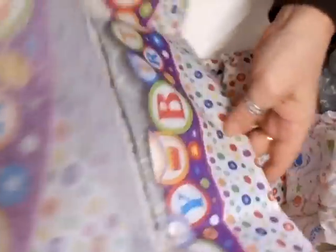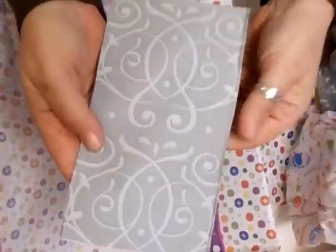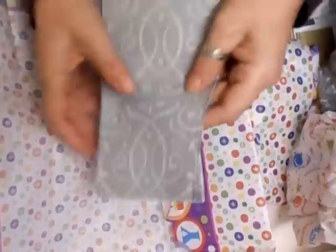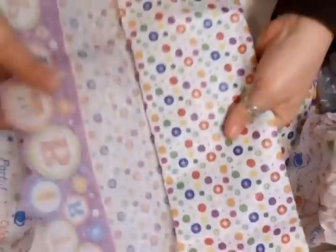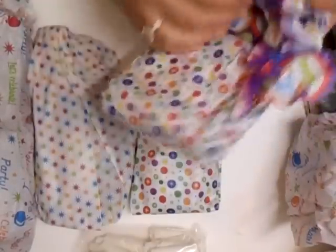What's this? Wow. Oh, that's like a silver... Look at that paper. Napkin. Look at that. Isn't that a nice pattern? Oh, and these are so soft. Very, very soft. And the birthday paper's fantastic. Look at this with the scalloped edge. Fantastic. Thank you so much. I have to think of what to do with that.